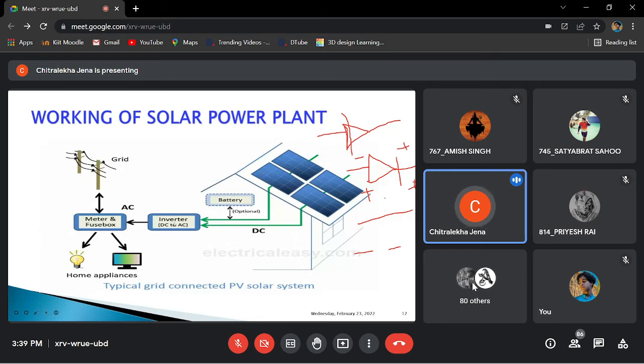So after conversion, you give it to the different appliances, because in our house all the appliances take AC power. Wherever DC power is required, there we convert it with the help of an AC to DC converter, which we also call a rectifier. Your mobile adapter, mobile charger or laptop charger, all are rectifiers. So this is how a solar power plant works.